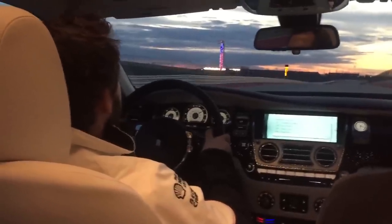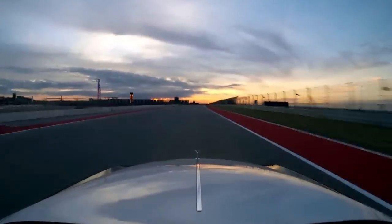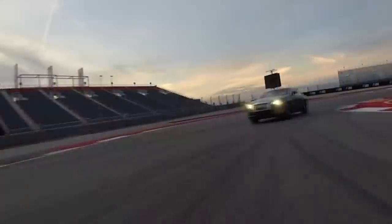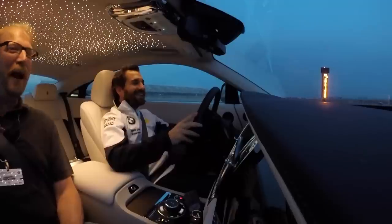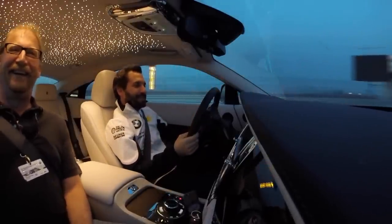Now we're going to see how fast we can go with well over 130 miles an hour now. 140? 140. Wow. It's the most comfortable track car you could ever ride. That's definitely true. I mean, I never drove that comfy over a racetrack.